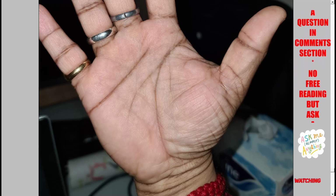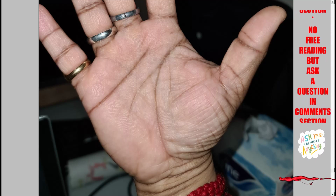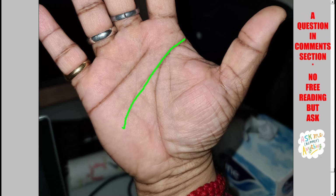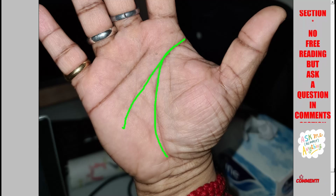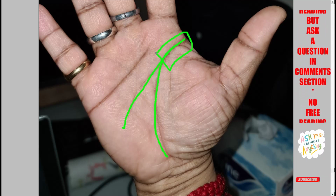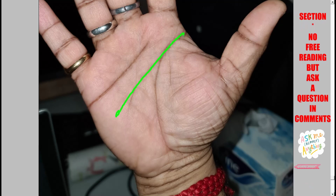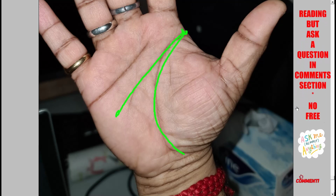Now we head back to the hand. We were talking about the lines, and first we are going to talk about the headline. This is the headline, and this is the lifeline. Both these lines are joined together at the initial start for a very long duration of time. Some people might have a headline that is barely touching the lifeline, so it's joined just at the initial start.